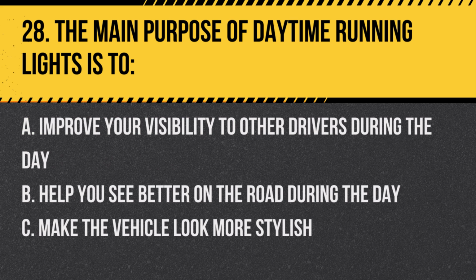Question 28. The main purpose of daytime running lights is to: A. Improve your visibility to other drivers during the day. B. Help you see better on the road during the day. C. Make the vehicle look more stylish. Answer: A. Improve your visibility to other drivers during the day. Daytime running lights are designed to make vehicles more visible to others, not necessarily to improve the driver's visibility.